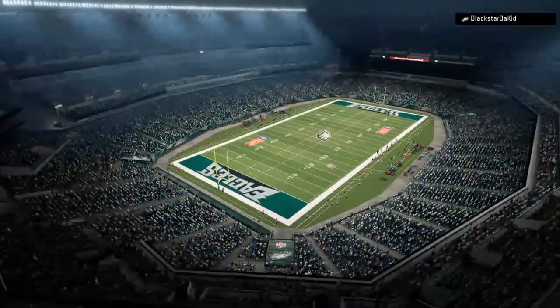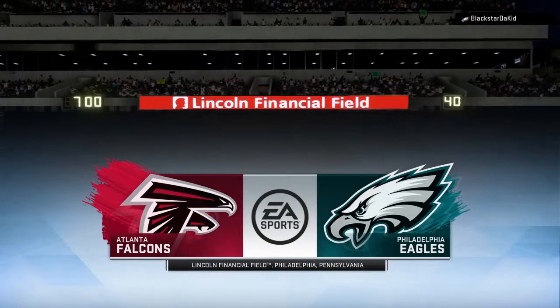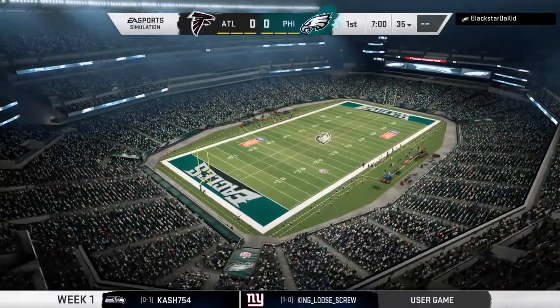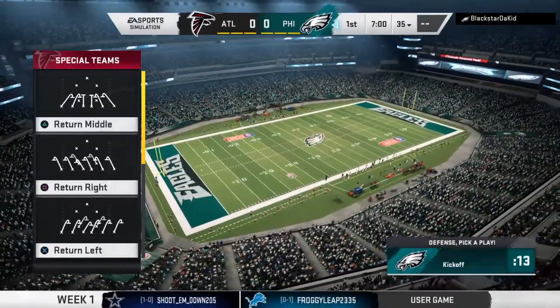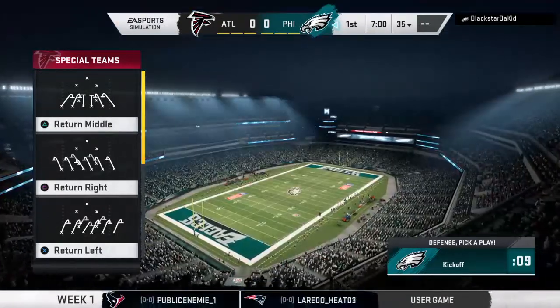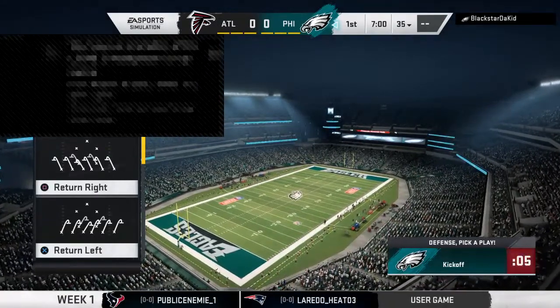All right, Coach, it's the NFL on EA Sports as you take a look there at Lincoln Financial Field in Philadelphia, PA. The scene a few moments ago, here it is. It's unlike any other in sport as both teams made their way out of the tunnel. These folks are fired up as their guys are ready to do battle between the Atlanta Falcons and the Philadelphia Eagles.